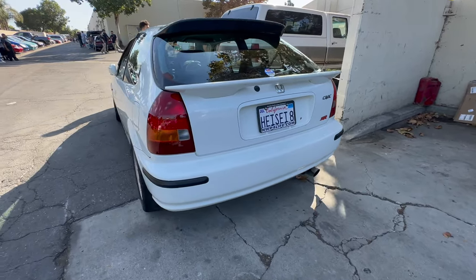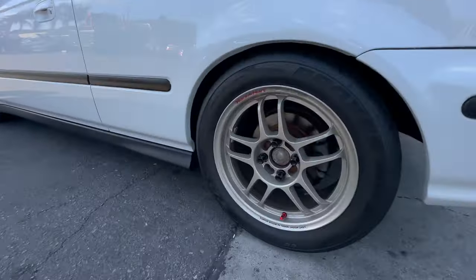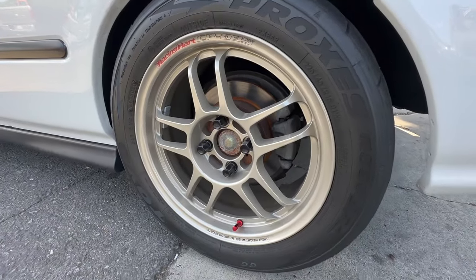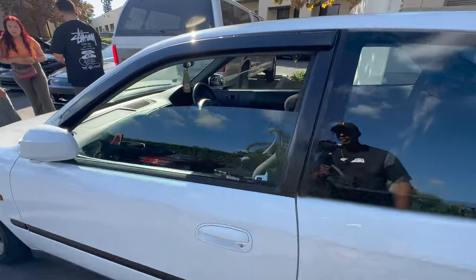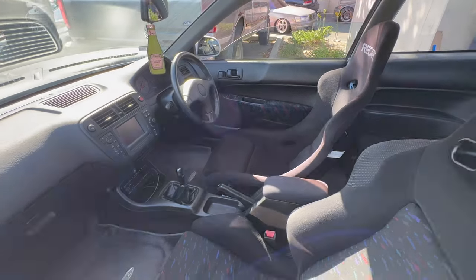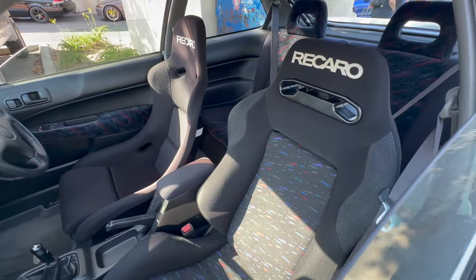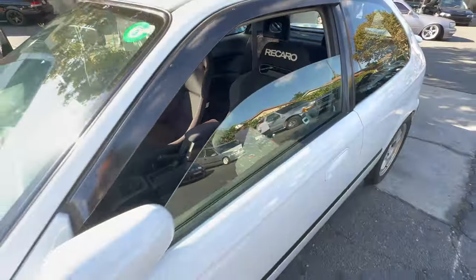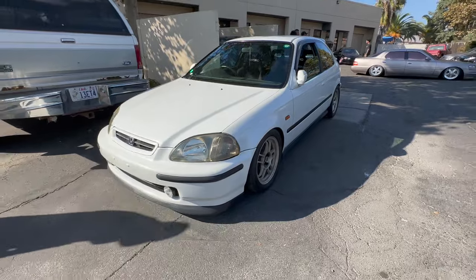EK, SIR bumpers, mid wing, oof. For the OGs that know these, racing hearts, damn. Let's look at the interior real quick. Got the confetti, ooh, with the matching seats. Sick. The real JDM heads know what's up with these. Super clean.